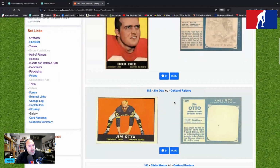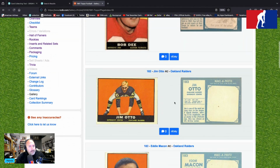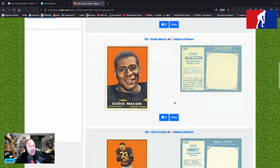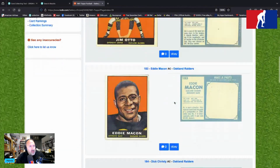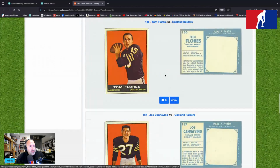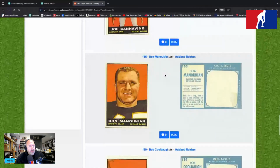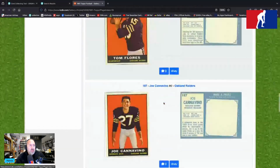Again, Jim Otto, boy, look at that rookie card. He is ready to hike the football, folks, and he's wearing number 50, not 00. So fun little set here. That's a horizontal player card with not a team card, not a highlight card. So Topps doing whatever they had to do to depict the proper position that the players played. A lot of drunk uncles in there, and just a good old time set.